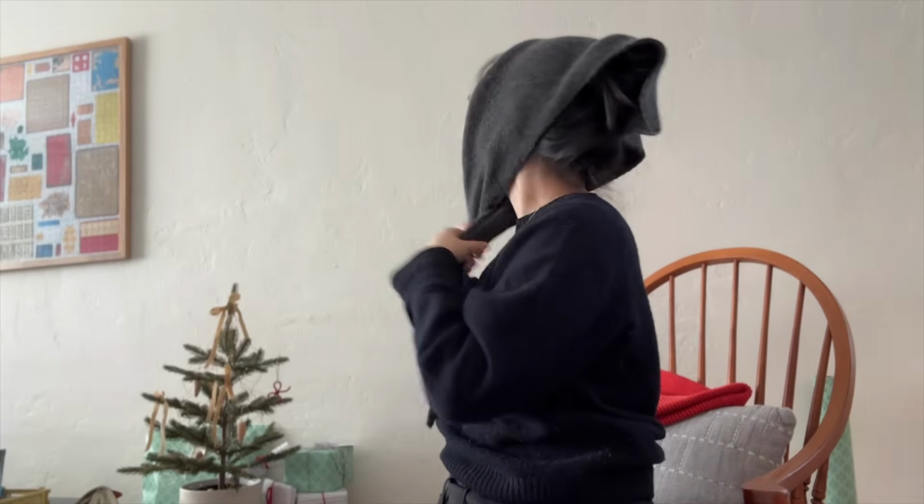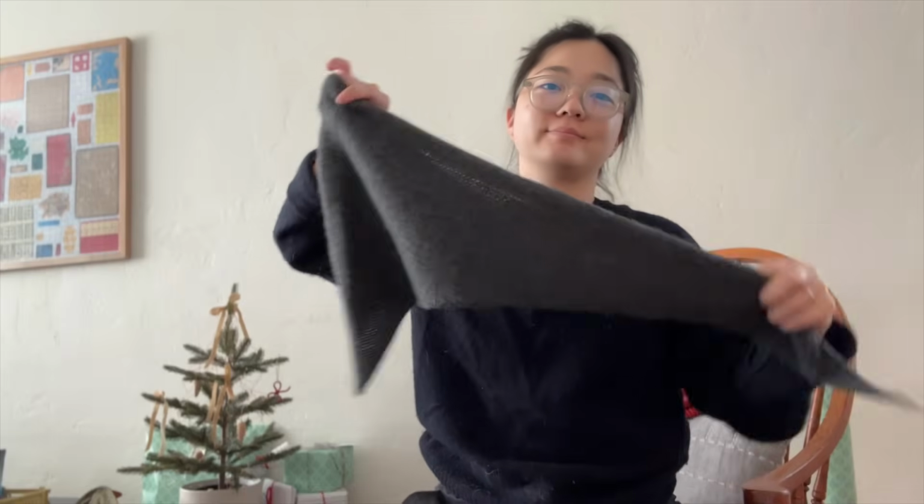Yeah, the person who requested this just wanted a really simple triangular scarf, and I want to make one for myself now. I got this yarn on the Knit Picks sale too, so I got it for a really good deal, basically 60% off, I want to say. And it turned out wonderfully, and it's a great classic scarf.